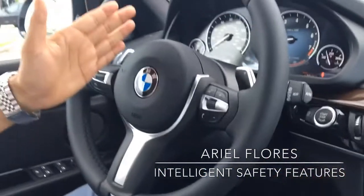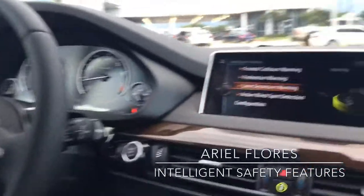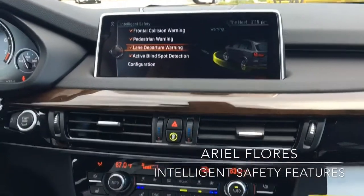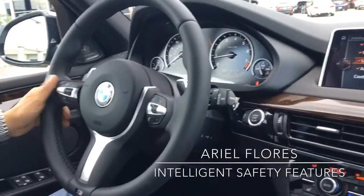So let's say, for example, you're driving in a straight trajectory. If the vehicle even feels that you're starting to turn without using the turn signal, it will automatically assume that you're not paying attention to the road, and of course will vibrate the steering wheel as such.